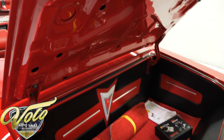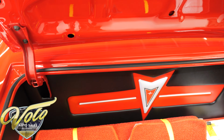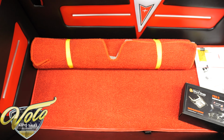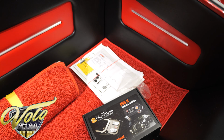Now opening up the trunk. Looks very nice. It has been boxed and upholstered with a carpeted floor, and the battery and stereo components are hidden behind the panels, and under the lid and the jamb are painted slick. I just have to say I love the panels in this trunk.